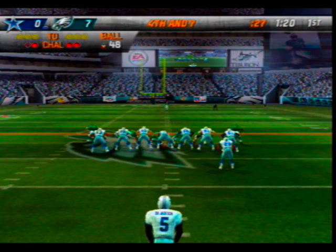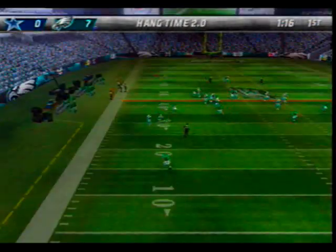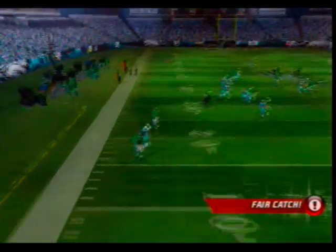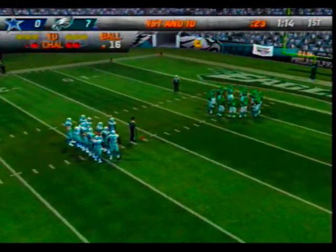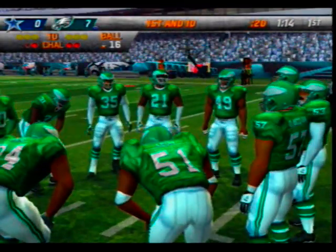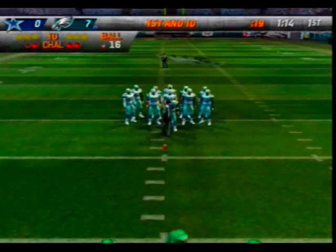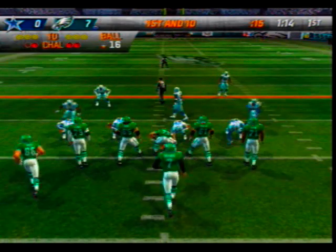He'll get ready for his second punt of the game. Signals for the fair catch. Fair catch made at the 16-yard line. First ball on their own 16-yard line.